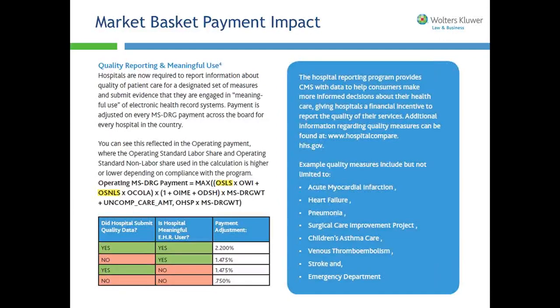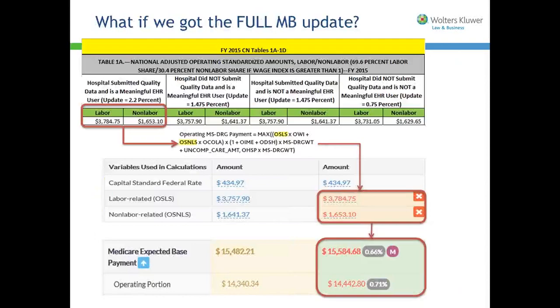So what happens is if a hospital has submitted its quality data and is a meaningful user of the electronic health record, then they will get the full payment adjustment of 2.2%. And that is published in a little table in the final rule as the operating standard labor share and the operating standard non-labor share. An organization that has not done either of those two things is going to get a much smaller update. And so let's drill down and see a concrete example of that.